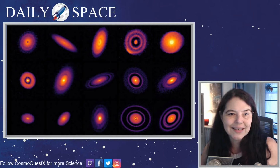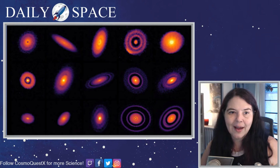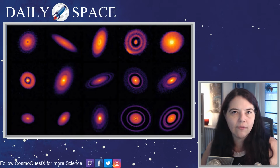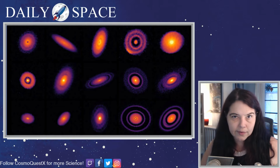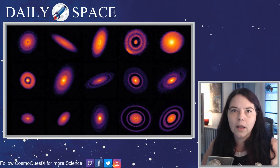So let's see, what else? Hanny asks, could the timescales have to do with the composition of the cloud material? Don't know. These are all the things that we're going to have to look at. It would probably have more to do not so much with the composition of the stuff as how big the dust molecules are, the clumpiness of the stuff.